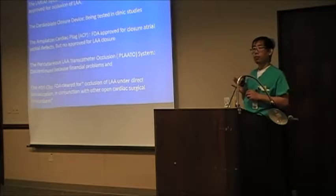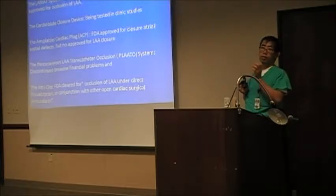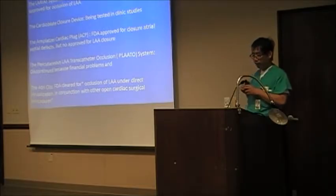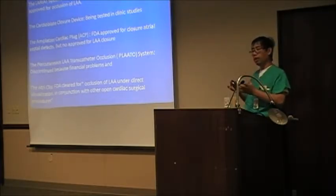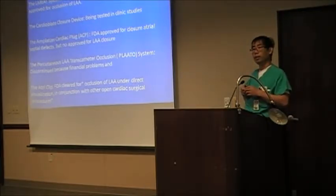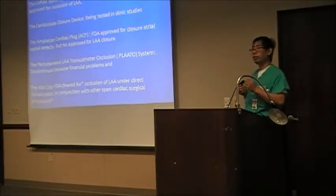In the old time, there is the Amplatzer Cardiac Plug. This is the device FDA approved for closing holes between the upper chambers, like a PFO or ASD. But some doctors use it off-label, putting it in the appendage to close it, but it's never been approved by the FDA. The other thing is called the Plateau. We will show you later in the picture. It's like a balloon device. They suck in the appendage, but it was withdrawn from the market because of financial issues from the company and complications during the clinical trials, so nobody will use it.